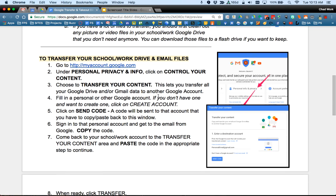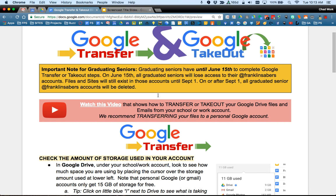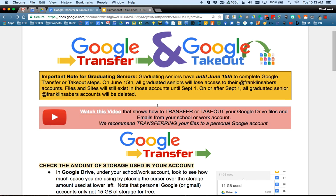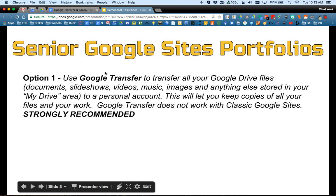So if you don't have a personal Google account, go make one. Go to google.com, click on sign in, make sure you're not signed into your school account, and then there's a link there to create a new account. So you can make your own email address, your own Google account going forward. You need that in order to transfer your files to that account. So we strongly recommend that all students do this.